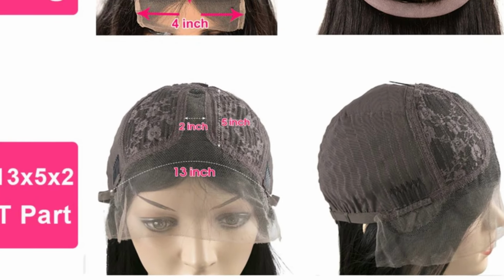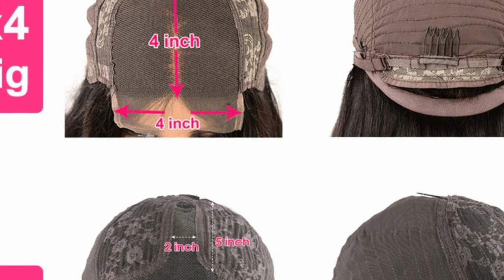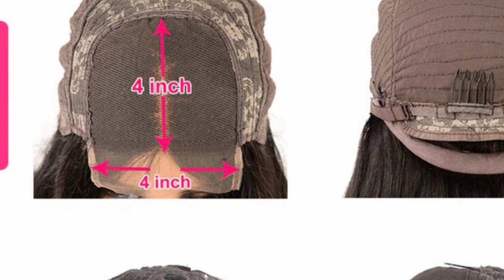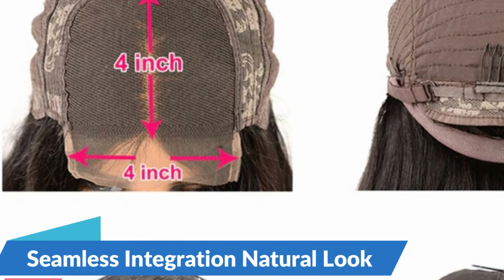Effortless elegance, lightweight and comfortable design. One of the defining features of Full Shine Clip-In hair extensions is their lightweight and comfortable design. Weighing only 50 grams per set, they provide the perfect balance of volume and thickness without weighing down your hair.